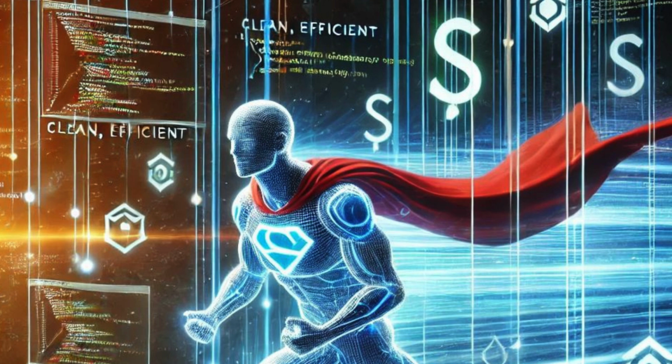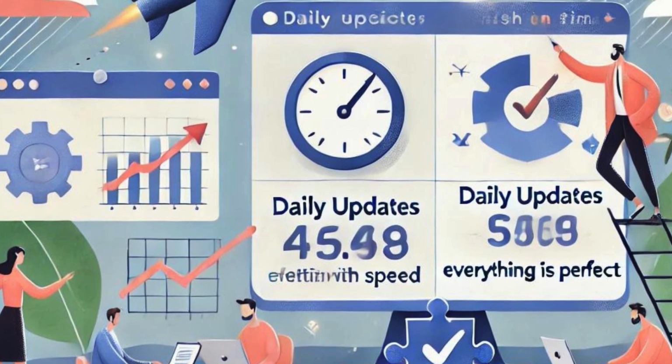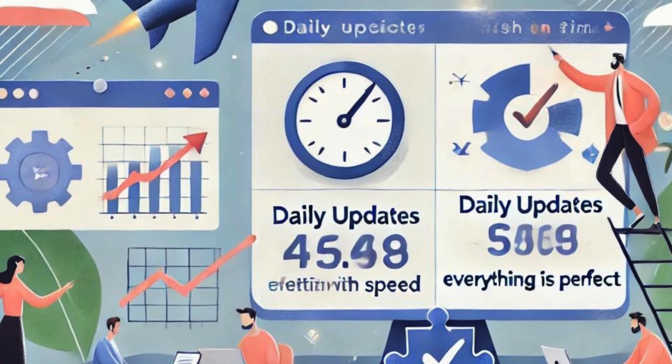Next, they work really well with others. Think of them as the person who helps everyone finish a group project on time, making sure everything is perfect. They also deliver updates fast, like every day. But they don't just rush. They make sure everything they build works perfectly, so there are no bugs or issues.